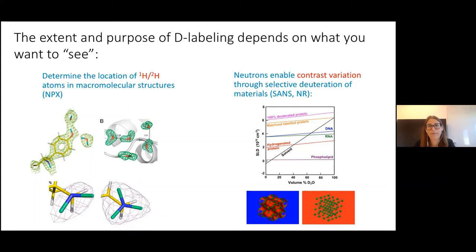and reflectometry. For crystallography on the left, which is where I live, we are actually interested in finding the atomic 3D positions of the actual hydrogen atom. So here we're not deuterating as a tool to do contrast variation. Here we are actually deuterating to maximize the positive scattering from the deuterium atoms.